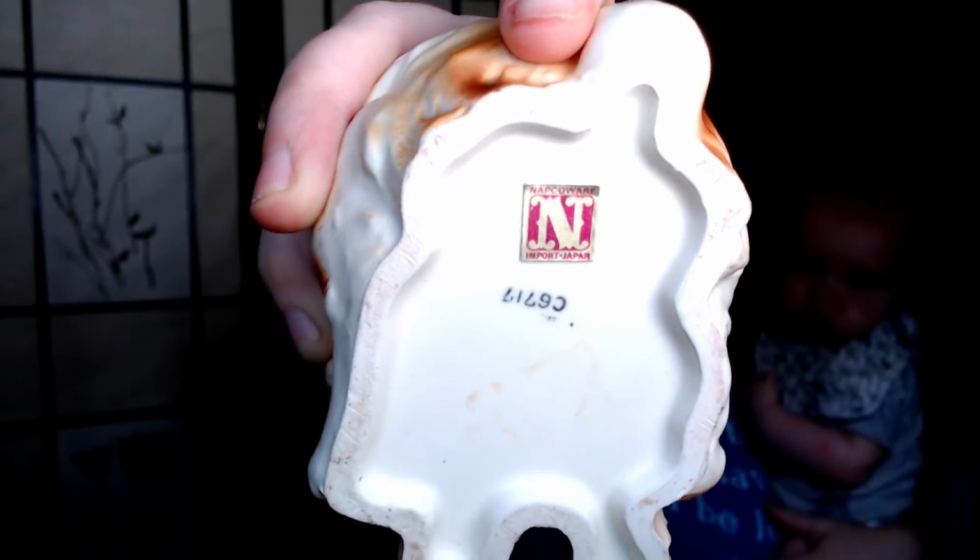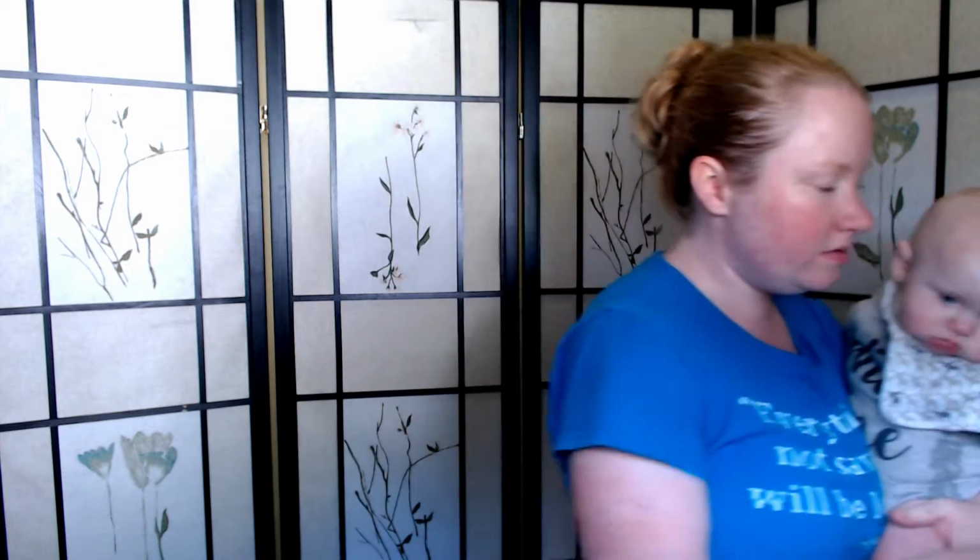I got this little guy for $1. It's a Cocker Spaniel planter, and the brand, let me show you the right side up, is Napco Ware. So I looked him up. There are quite a few online, but they all are listed around $24, $25. So I'm going to ask 24. Okay, we'll do the owls last.